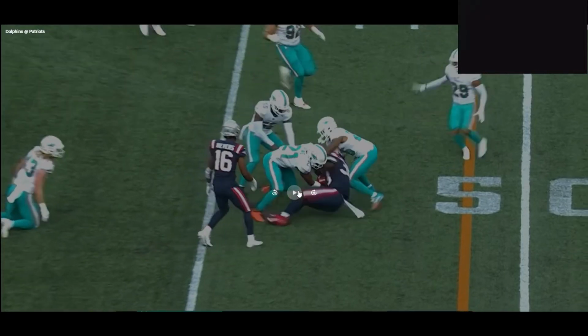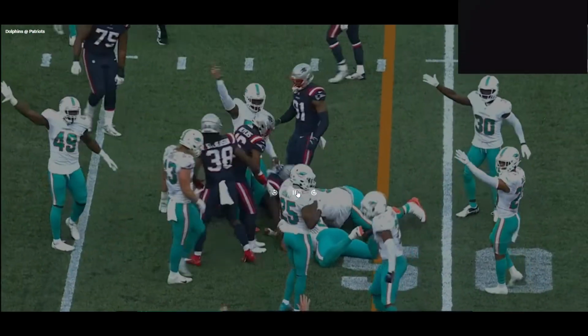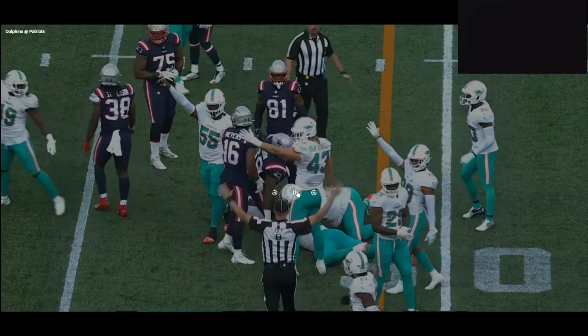Eric Rowe's going to get a hold of him and then strip that ball out right before his butt hits the ground. So that's great. Great job by Eric Rowe, for sure.